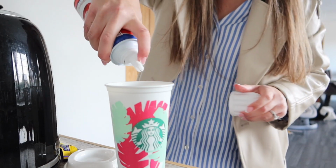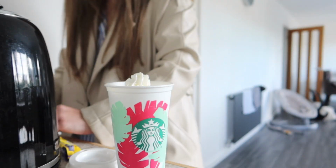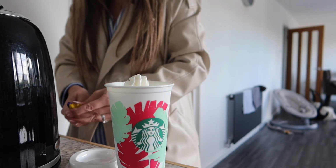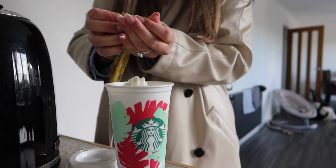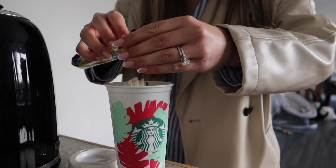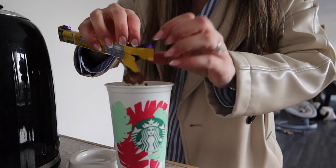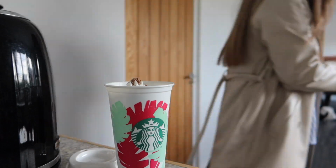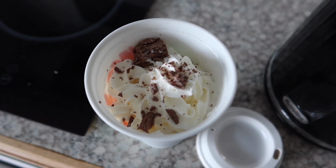Thought of a little extra. I put a little bit of flake on top of it. Look at that. Who needs a takeout hot chocolate when you've got your own?